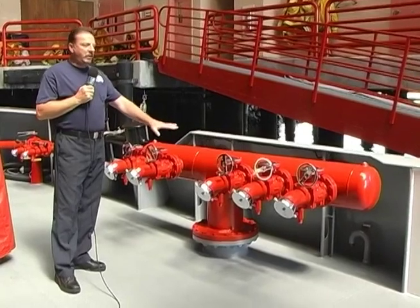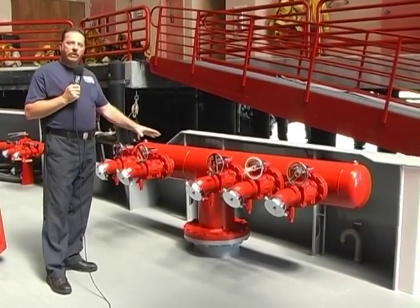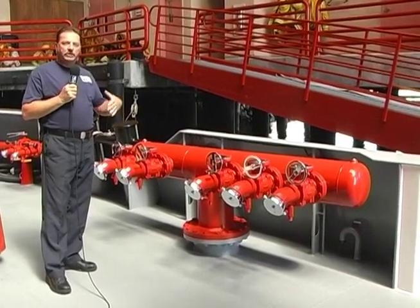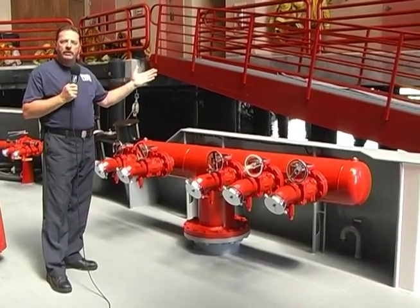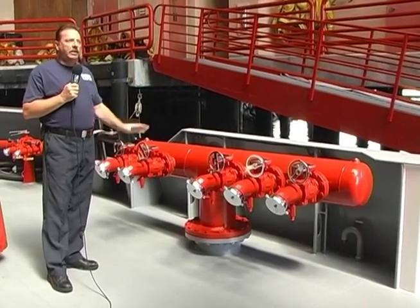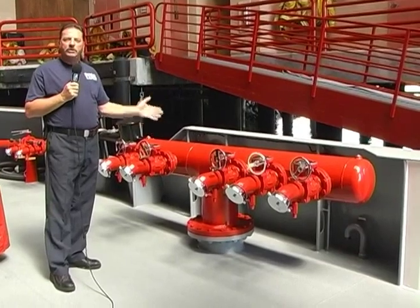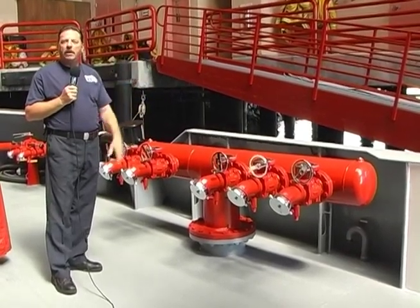What we have here is part of our manifold system on the fireboat. We have a total of 16 4-inch gates, and they're used to supply land companies with water, as it was done in the Oakland earthquake. A lot of the land companies needed water supply because their hydrant system was down. We can use these to supply many engine companies with water.